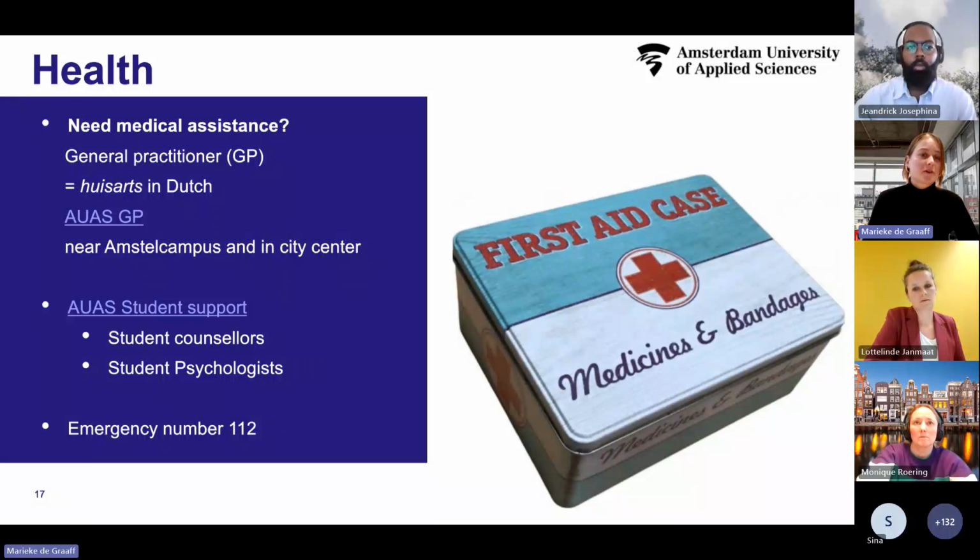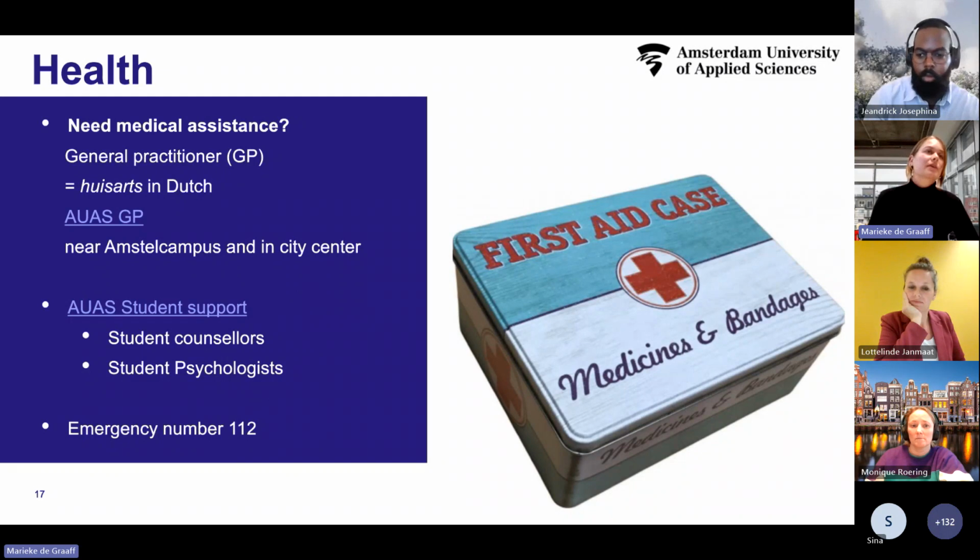And the AOS also has their own general practitioners, short for GP. We also have student counselors and student psychologists. So all are specialized and experienced with international students as well. So we have you covered on that part. And in the case that you do find yourself in a life-threatening situation, the general number is 112, like in most other European countries as well. But we hope they will not be necessary. Then I give the mic to Lotte Linde.